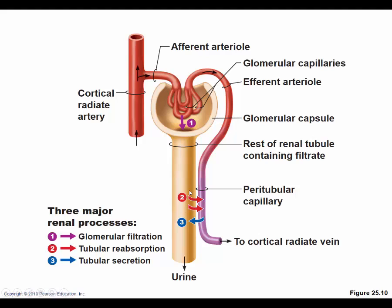So tubular reabsorption, it's leaving the nephron, going back to the blood. Filtration, leaving the blood, entering the nephron. Again, no energy required. It's just a pressure process called filtration. Filtration is the movement of substances by pressure differences. And then secretion, it's going from the blood back to the urine.